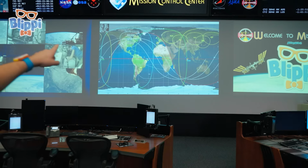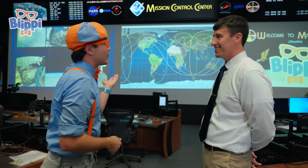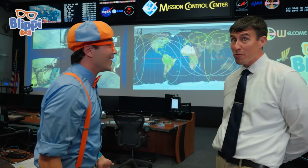Wow, look. Do you see that right there? Oh, it looks like the space station is floating along. But I bet it's going kind of fast, right? It goes super fast. It goes 17,500 miles per hour. 17,500 miles per hour? Woo! That's faster than an excavator.